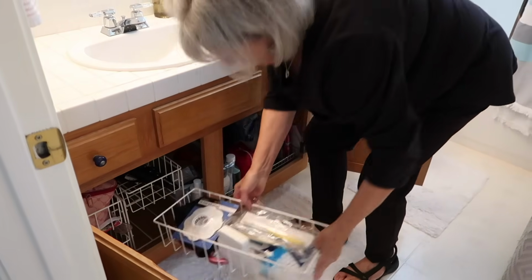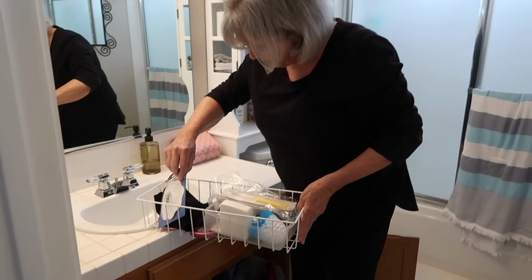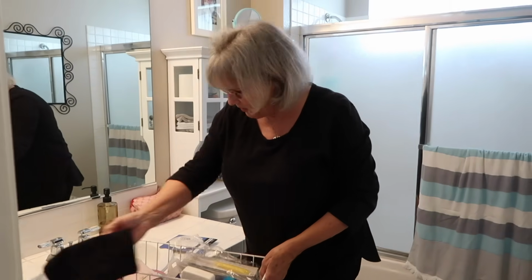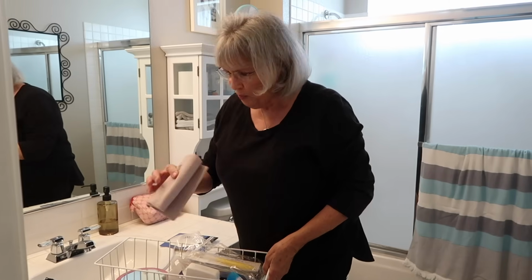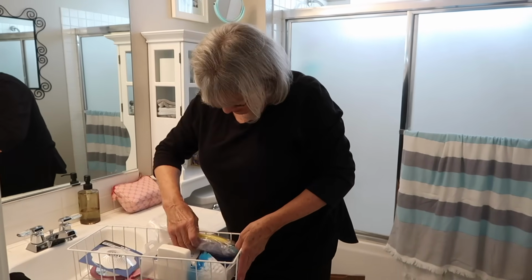I'm trying, when I say you, I'm talking to myself. I'm trying to keep the stuff that I actually use when I go on vacation, the travel stuff, and also keep that under the sink cabinet organized and clutter-free as much as possible. As soon as I know I'm not using something, it's out of there.